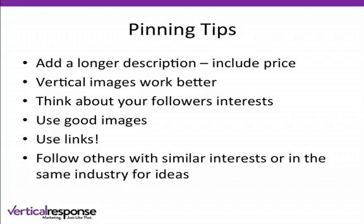Pinterest suggests that you use vertical images. They tend to work a little bit better just because of the way they arrange the boards and the feed. They also say that pictures without people's faces work better. So if you're showing a picture of a knitting technique or a cooking technique, if you have a picture of the hands doing it, it tends to have a bigger impact than if there's a picture of a person's face.